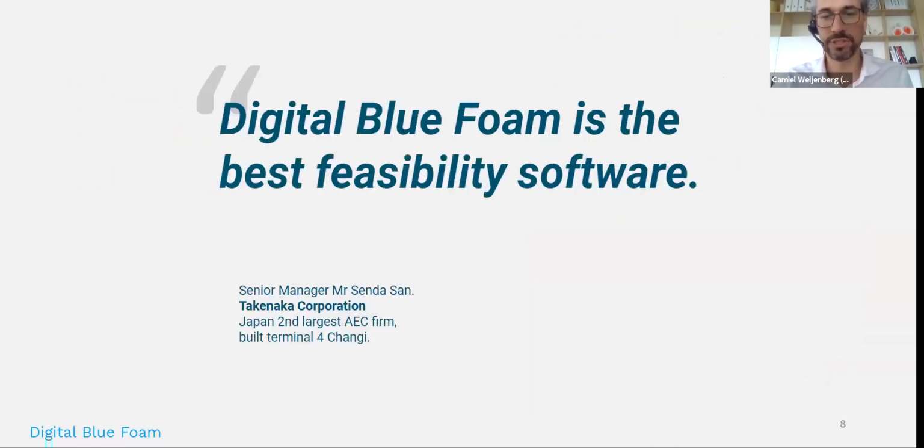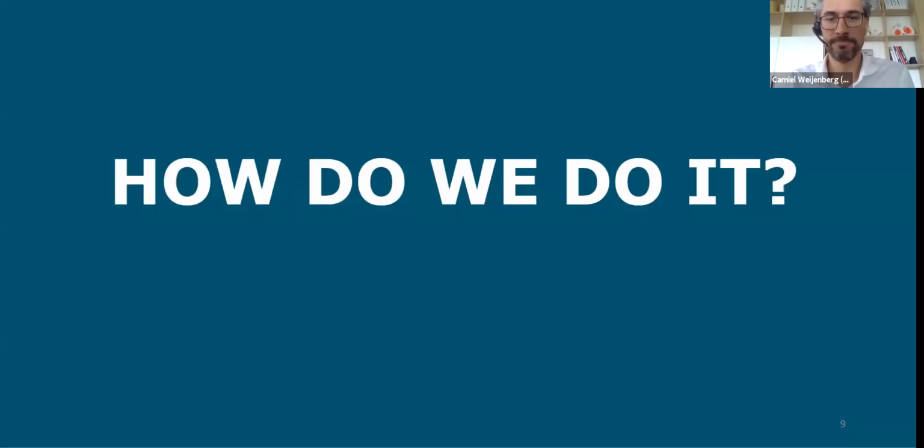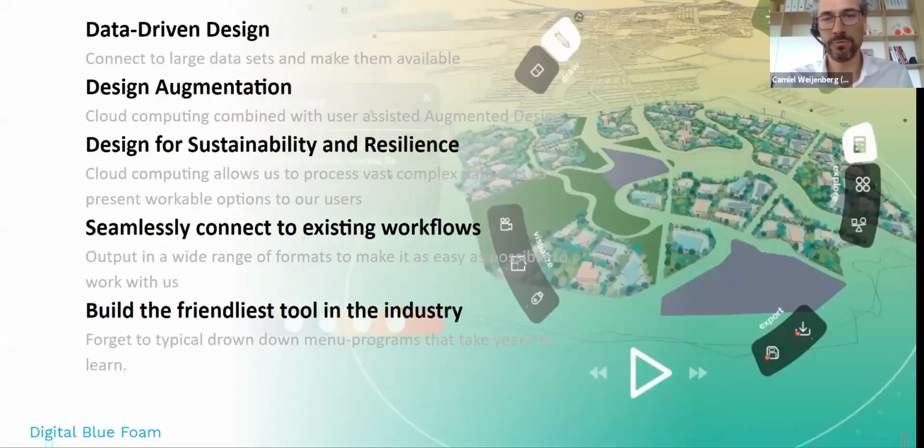One of our customers called Digital Blue Foam the best feasibility study tool they know. So how do we do it? We have 5 key principles that we work with. Everything has to be data driven. We work with design augmentation, which means our tool is extremely easy to use and everything that is difficult is done on our side. So if you want to do a solar analysis, you just have to click on the sun. We've done the rest for you. If you want sustainability and resilience, you can again press a button and check that.